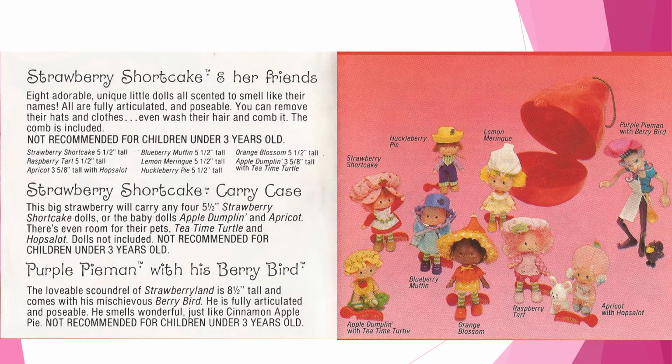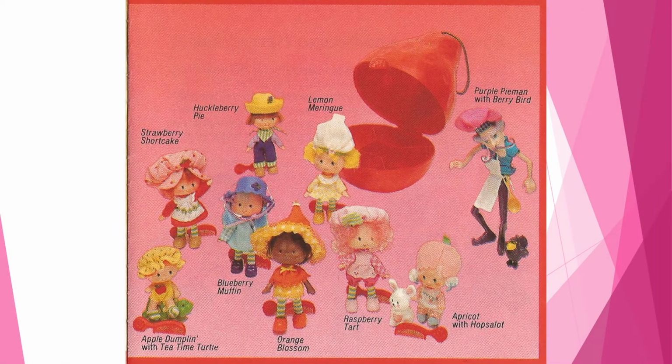The catalog begins by showing the original 9 Strawberry Shortcake 5.5-inch dolls. On the first page is a description of the toys pictured on the opposite page. The first description paragraph is titled Strawberry Shortcake and Her Friends. It goes on to say that these are 8 adorable, unique little dolls all scented to smell like their names. All are fully articulated and posable. You can remove their hats and clothes and even wash their hair and comb it. The comb is included.